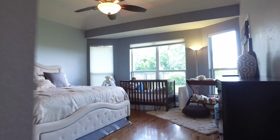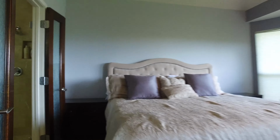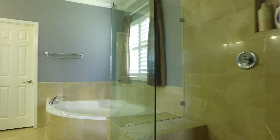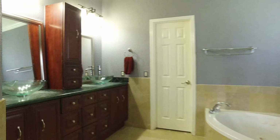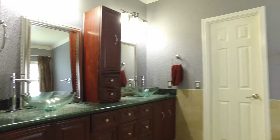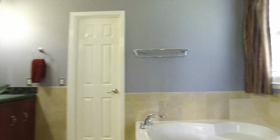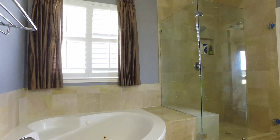The master suite is located on the first floor of this home, with large, bright, and open windows, and lots of room for oversized furniture. The master bath has a seamless shower and separate tub, his and her vanities, and a large walk-in closet. This master bathroom is absolutely luxurious. Can you imagine evenings spent in this tub, relaxing after a long, hard day?